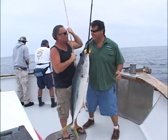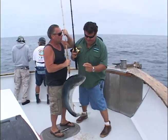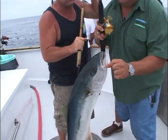This is a quality yellowtail. Yeah, it's a nice fish. Nice one, Dan. That's one of the biggest yellows I caught with you. Yeah, 25 pounds. I've been fishing with Chris for a long, long time. This is a beauty. You can see the hook's right in the perfect spot. Yeah, right in the corner like we talked about earlier.